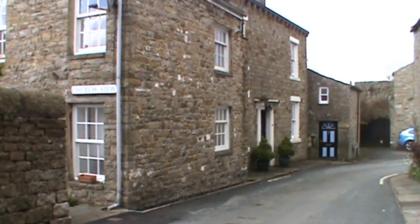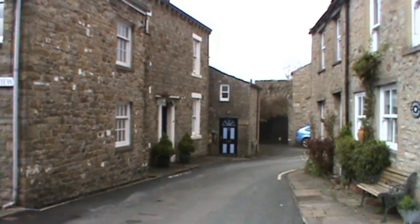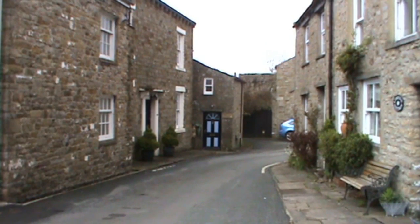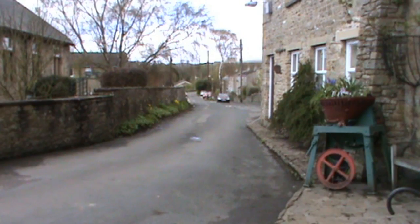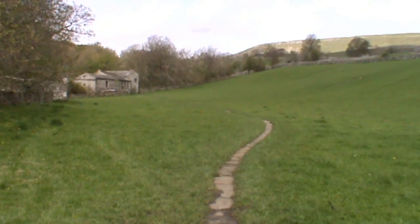So we walk down the road past Church View and West End Croft, and we see there's an honesty box for parking outside the church. We just keep bearing right now. So we're walking down the road between the houses for a short way. We walk to the end of the houses, only 2 or 3 minutes, and then we turn through the right-hand gate.